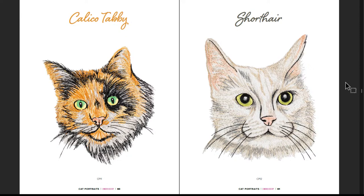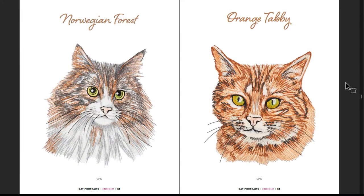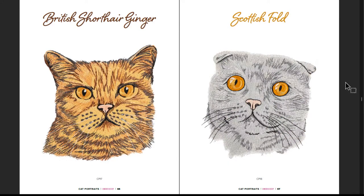The short hair. He looks kind of funky, but yeah, I don't know. I don't know what they look like, so they're awesome. A munchkin. Oh, those are the ones with the short legs. Oh, okay. He's cute. Oh, Maine Coon. That dude's serious. Oh, I love him, though. Yeah. Beautiful. Norwegian forest. That's cool. I love all the detail. Orange tabby. He looks like he has attitude, but isn't he beautiful? He is. That's amazing.